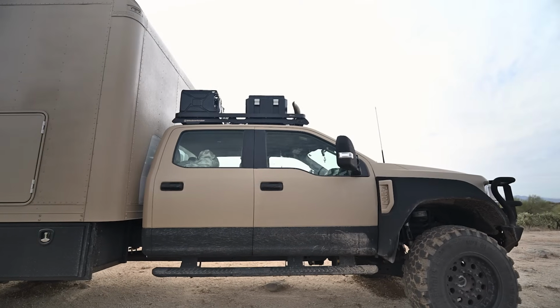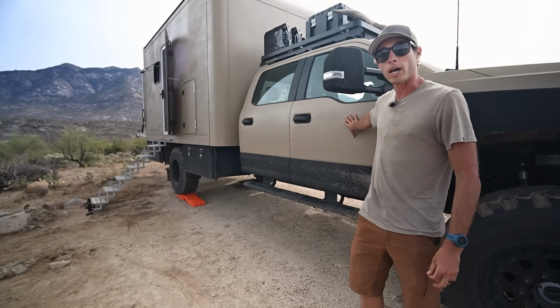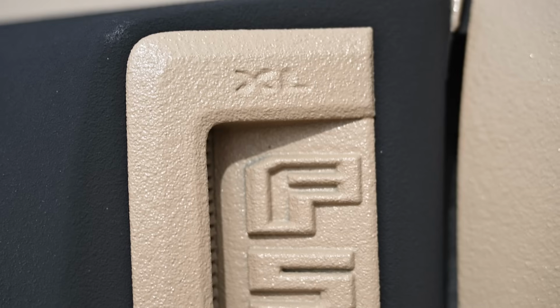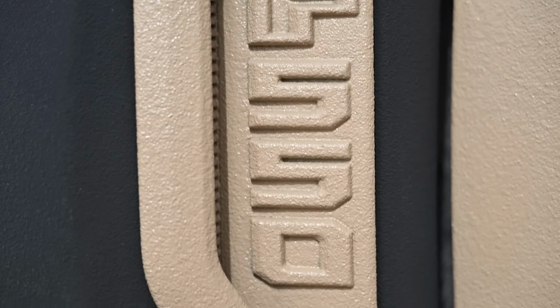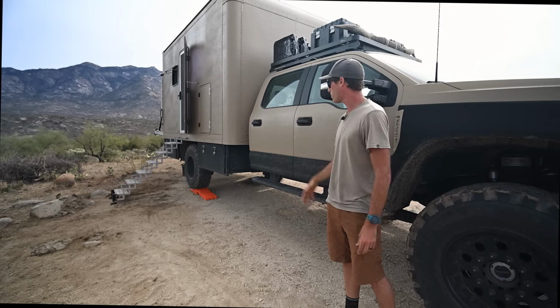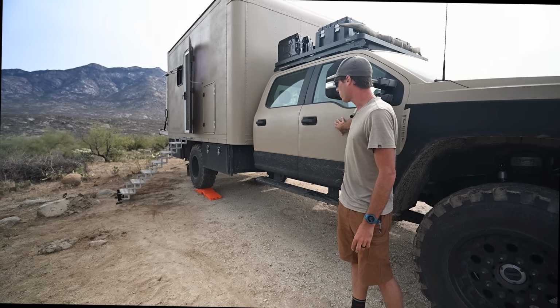The truck was white when we got it. We have this awesome tan paint job, and it's actually bed lined. So it's a bed liner textured material. It prevents scratching with the truck being so wide and so tall, going down narrow campsite roads. And it's actually held up really well. We're really happy with it.